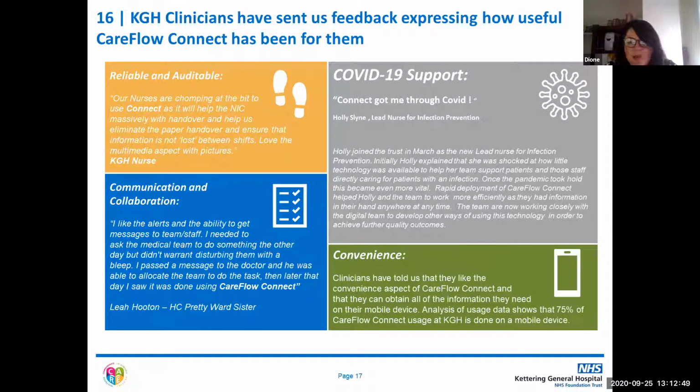Convenience. One of the things I see we've got a lot of questions coming in about is what devices we used. We took a decision to promote bring your own device. We set up a bring your own device Wi-Fi, and that was brilliant actually. We've now got a number of staff using that, and we've passed through our policy. Because this app sits in the cloud, people can have it on their own phone. 75% of people are using it on a mobile device rather than a desktop.